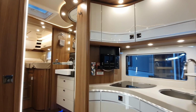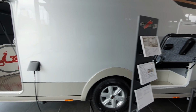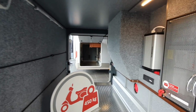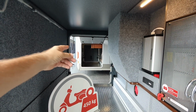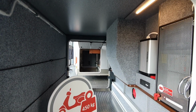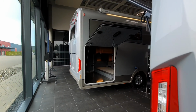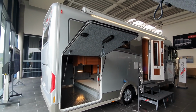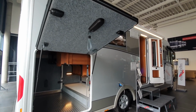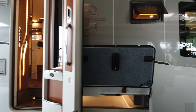So, take you around the outside, which is not very similar. You see here with the garage, we actually thought it was quite good because you can compare the two garages. The Liner for 2 obviously goes back further, but there is more height space in this one. Right, you've got up there also an electric awning. Yeah, well, one can dream.